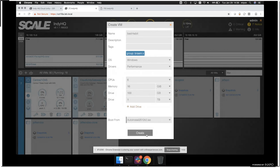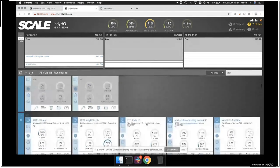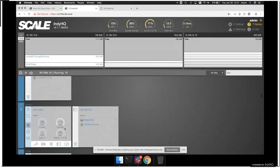But I'm not specifying hosts or host affinity. I'm not specifying a data store. I'm not creating any storage pools. I'm not specifying any HA attributes. I'm just creating a VM. And I gave it some information, and now I can go and start that VM. And that's the process of setting up a cluster and creating a VM.